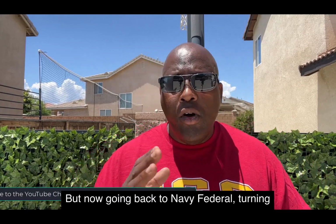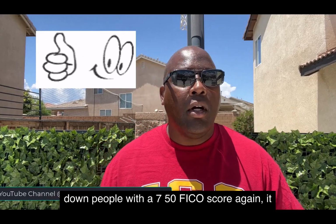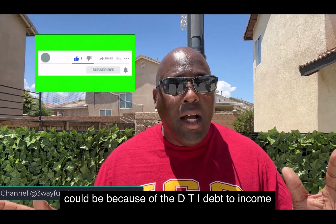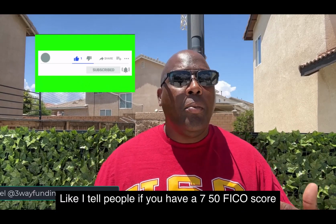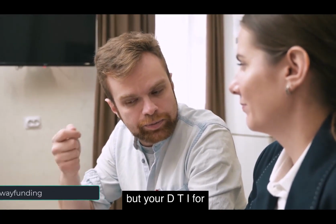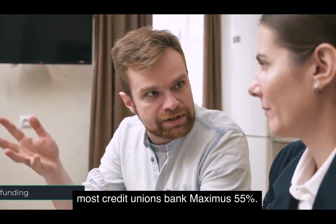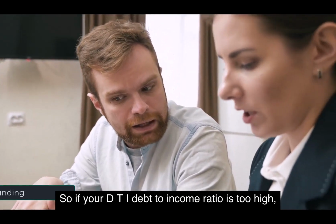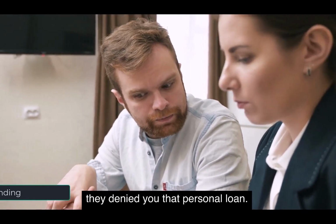But now, going back to Navy Federal turning down people with a 750 FICO score. Again, it could be because of the DTI, debt to income ratio, which is very important. Like I tell people, if you have a 750 FICO score, but your DTI, for most credit unions and banks, the maximum is 55%. So if your DTI, debt to income ratio, is too high, that may be the reason that they denied you that personal loan.